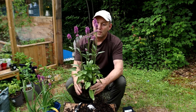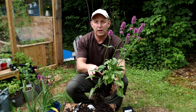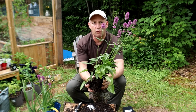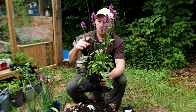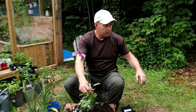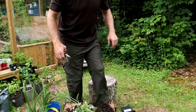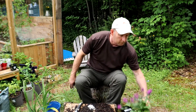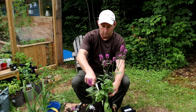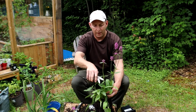Now what I really should do is cut the flowers off so that the plant gets back into putting all its effort into the actual plant itself and growing the roots again, rather than into the flower, which is what I'm going to do now that I have some secateurs. So, just cut these flowers all the way back.